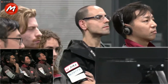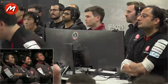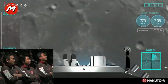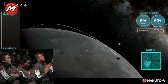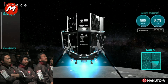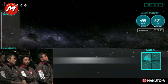Now we are around 3 minutes before landing. You can see the tension in everyone's faces. But these are professionals, and we trust them. Now, we see the speed of our lander in the upper right corner, around 700 kilometers per hour, under 7 kilometers above the surface. We are getting closer and closer. The lander continues to fire its propulsion system, and we are now around L-2 minutes. Close to 500 kilometers per hour, under 6 kilometers above the surface.